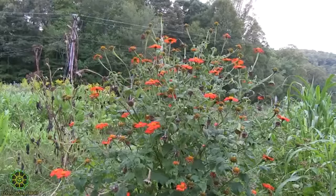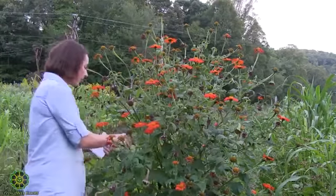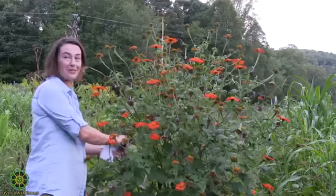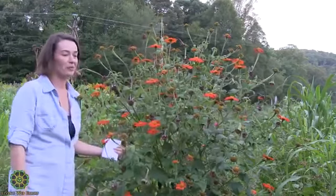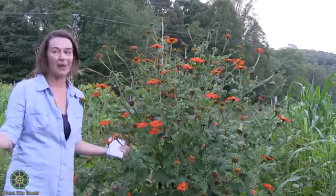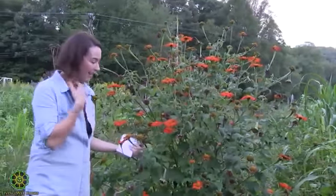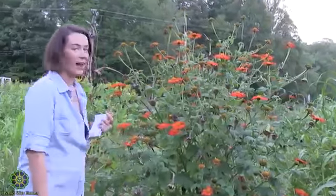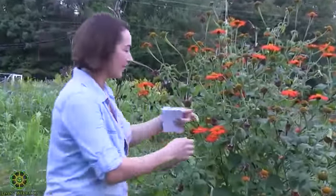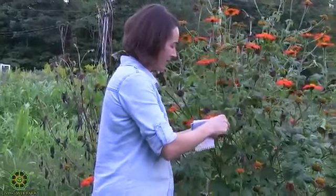There's seeds on here too, if you would like some seeds. The hummingbirds really love this too. We have this planted right now just right in front of our front porch, and we have a show of hummingbirds every day, and that's really special. We don't have any feeders, just these flowers, and to watch all the different hummingbirds and start to identify them that come is really exciting.